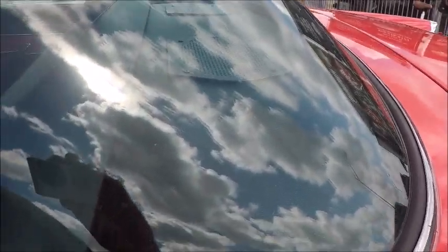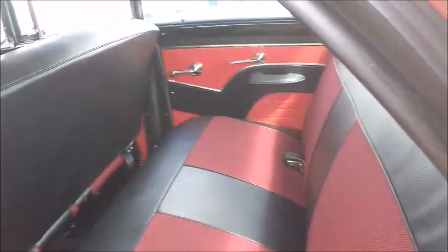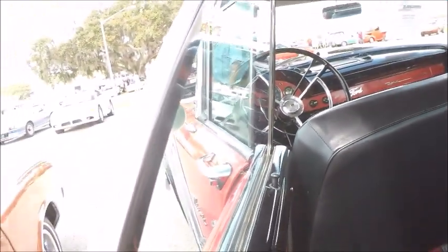Large wraparound back window. Very ample seating here in the back.